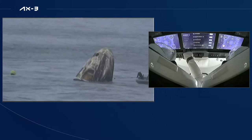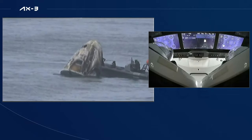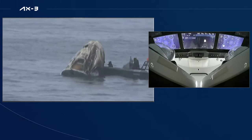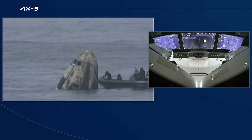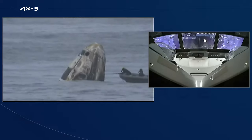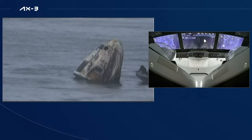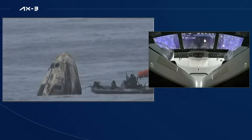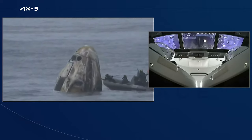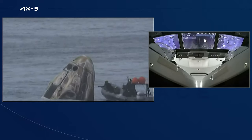If you're just now joining us, the AX-3 crew has returned from space after being in space for about 21 days. They undocked from the International Space Station a couple of days ago and are now back on Earth. The recovery crew, again, performing their recovery operations. These are standard procedures. They're currently making sure that the vehicle is safe. Then we should see one of the crew members hop on board the Dragon capsule and begin operations to prepare the capsule for lifting onto the recovery vessel.